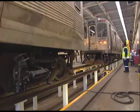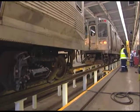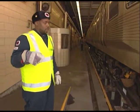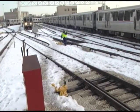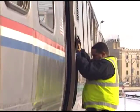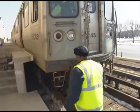Juice on A-track, 2332, juice! Roosevelt Heyman is a switchman on the CTA's blue line. 858, Steve, you want me to line up the side track? 10-4, line up the side track, please. Anthony Martin is also a switchman who works on the red line. Jobs like theirs are crucial to CTA operations.